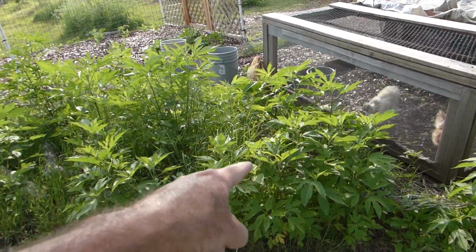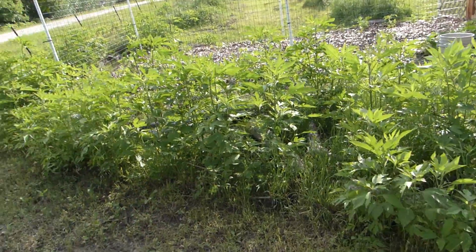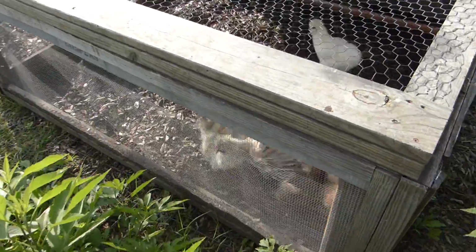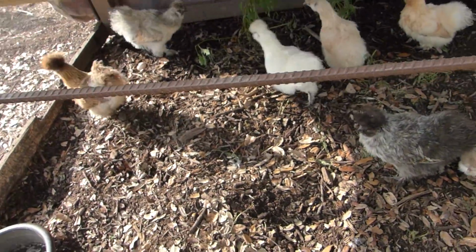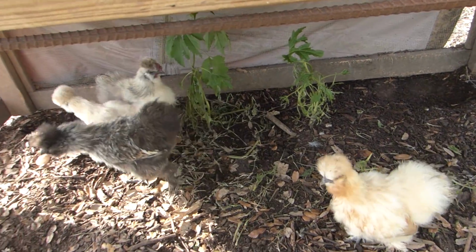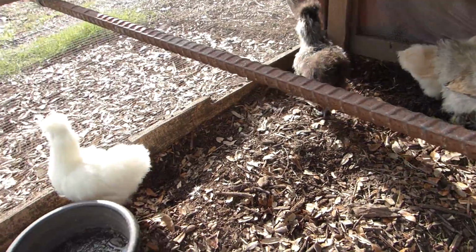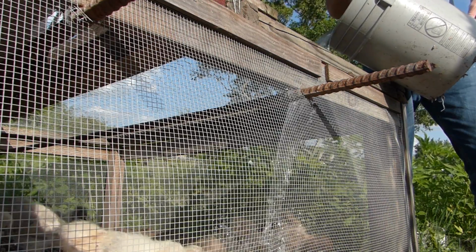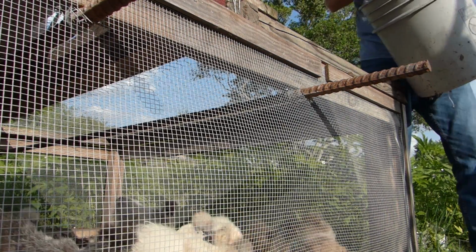It's been a real challenge keeping up with these ragweeds. We come up and pull them and cut them down often, but they grow really fast. The little chickies up here in the chicken tractor are doing a pretty good job at keeping most of the green knocked down. You can see some ragweeds they're chewing on back there. Chickens are doing great in the chicken tractor. I have to keep them moving, keep them on fresh ground so that they get some greens, and they're doing their job.